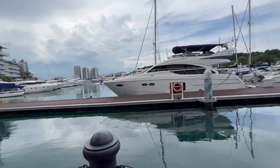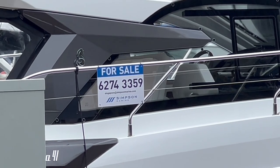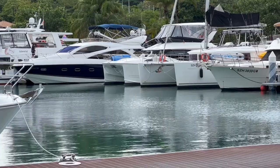Hey everyone, hope you enjoyed watching the whole entire time-lapse of the painting. It was great being out here, very calming, especially because we're just right at the edge of the waters.